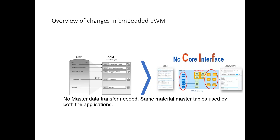So what happens here is all the master data, whatever we were creating in the ERP system, the same master data needs to be replicated to the EWM system in order to make it in sync. Why? Because in order to have our transactional data in sync, that is the very first thing. So to have that master data in sync, we are using some standard tools that SAP had, which is nothing but a core interface, basically.